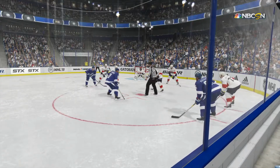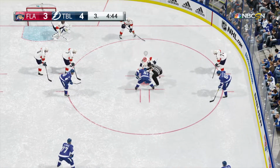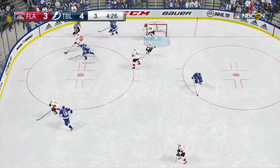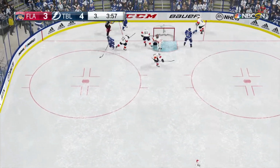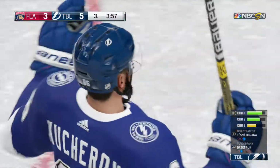Just under 5 minutes remaining in the period. We were tied, and now it's a one-goal game. A big win. Let's see what happens. Scooped up by Steven Stamkos. That puck struck him in front. Score! It's his third goal of the game. A hat trick.